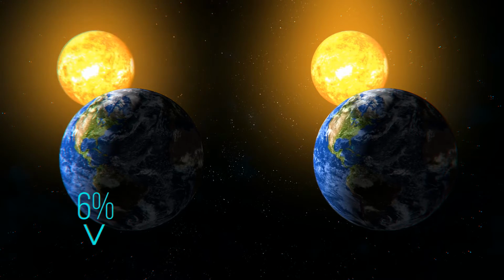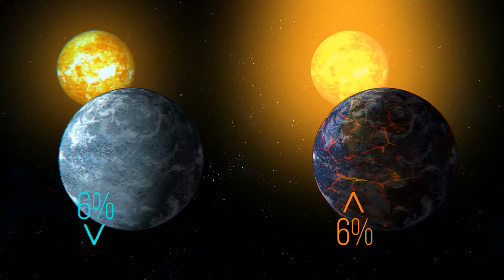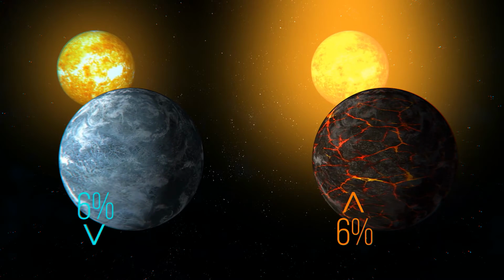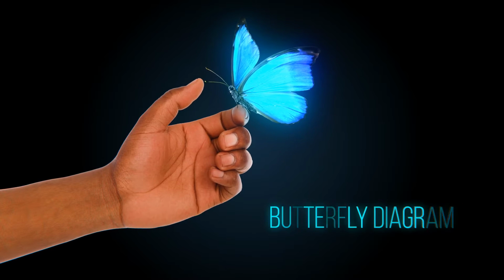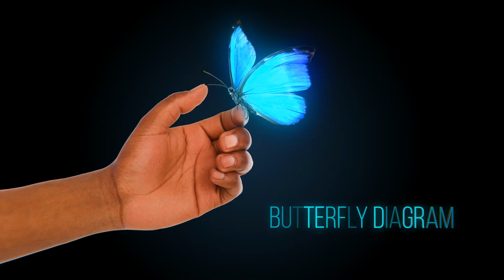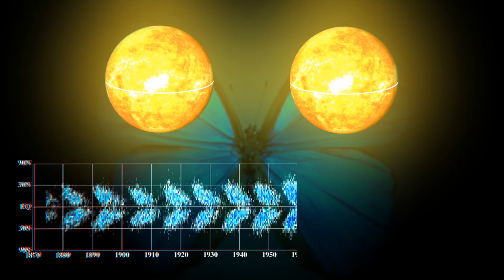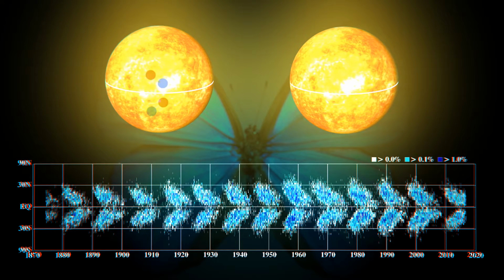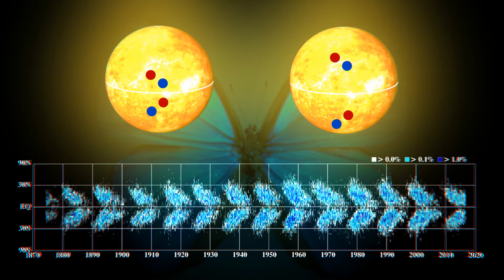If the sun were to get just 6% dimmer or brighter, the Earth would either freeze or fry. Observing sunspots is the easiest way to measure how active the sun is. The more sunspots that are visible, the more active the sun is. A graph, known as the butterfly diagram, tracks the 11-year period of sunspot activity. The butterfly diagram shows how sunspots disappear regularly from the surface of the sun and reappear regularly in other locations.